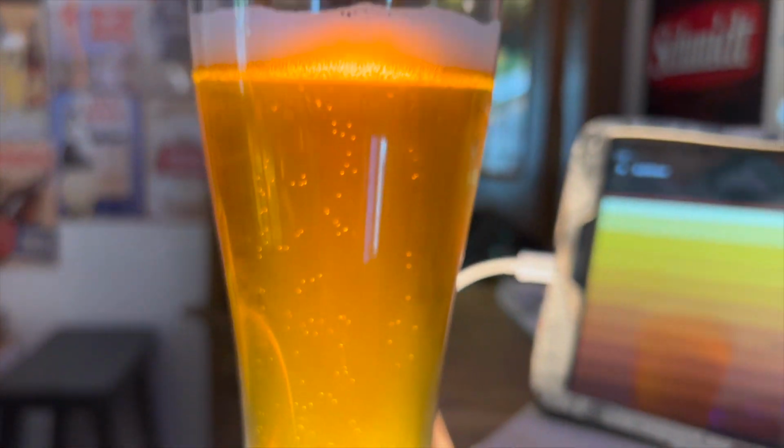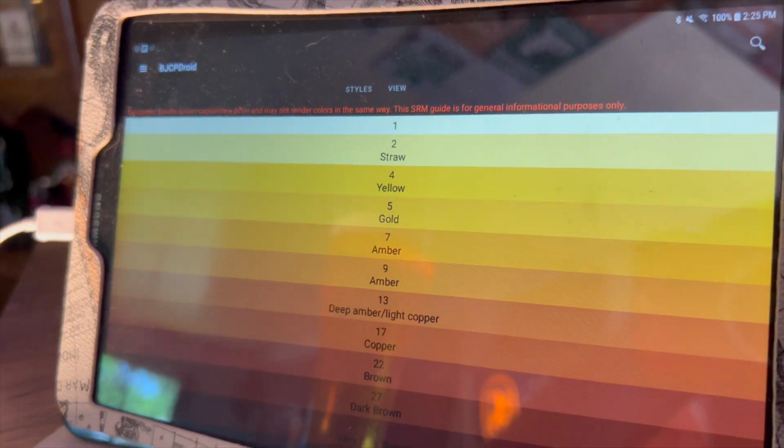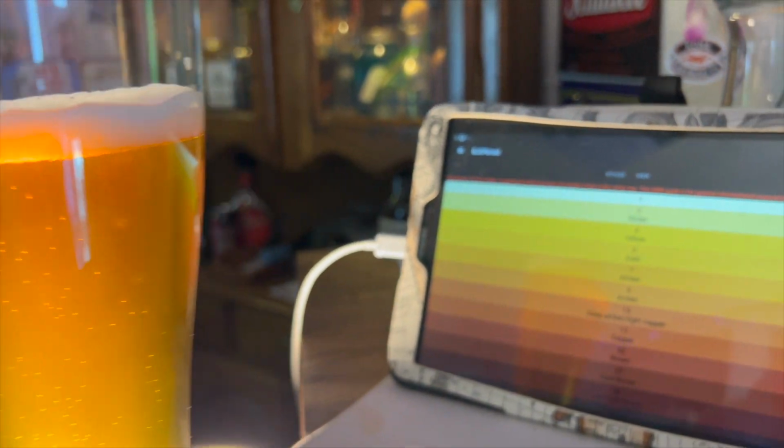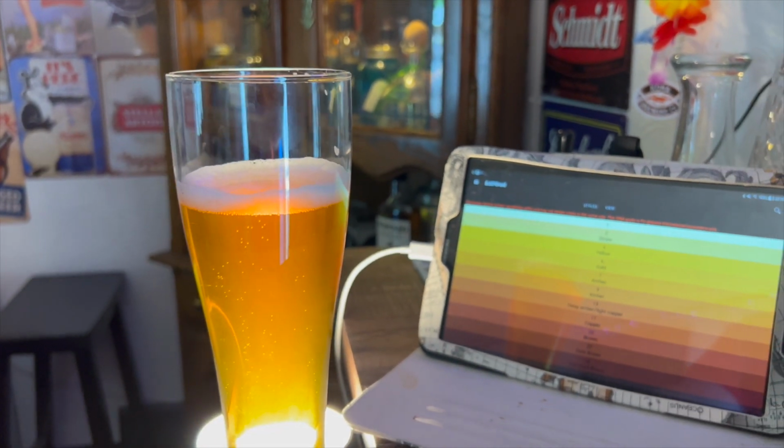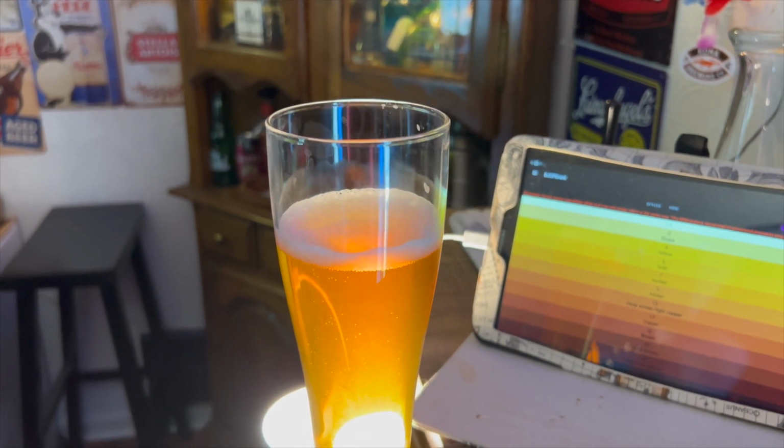Color-wise, it's damn near a good 5 or 6. I would say 6, maybe even almost a 7. All right, let's drink it. I was actually surprised looking at it with the light. Right now it's very clear, and then when you put it behind that light, it was actually a little cloudy. That was pretty wild, but that's beautiful. It's not very aromatic, like I said. Anyways, salud.